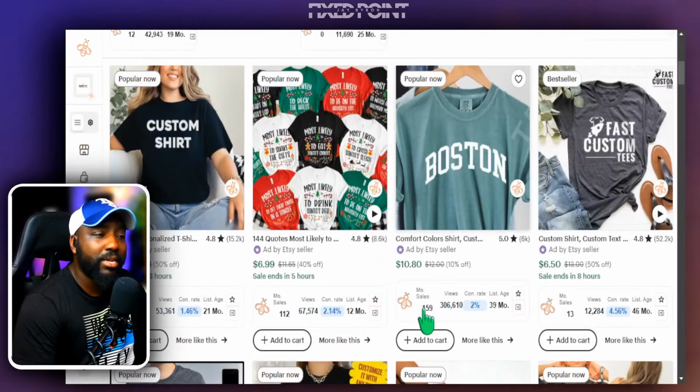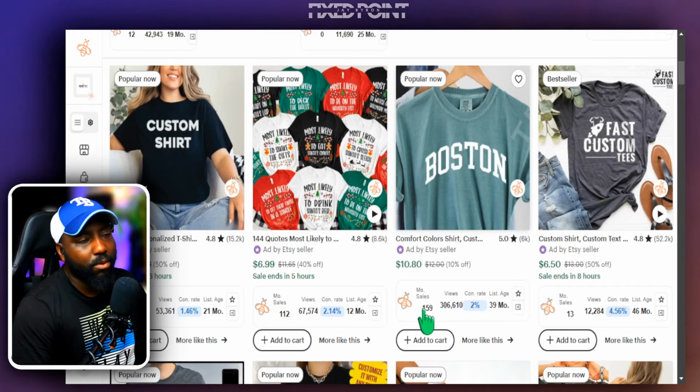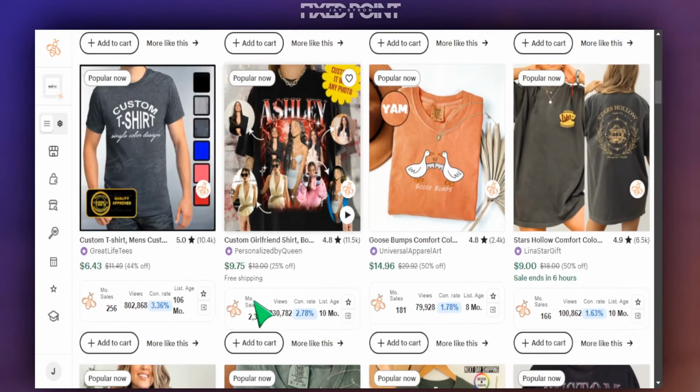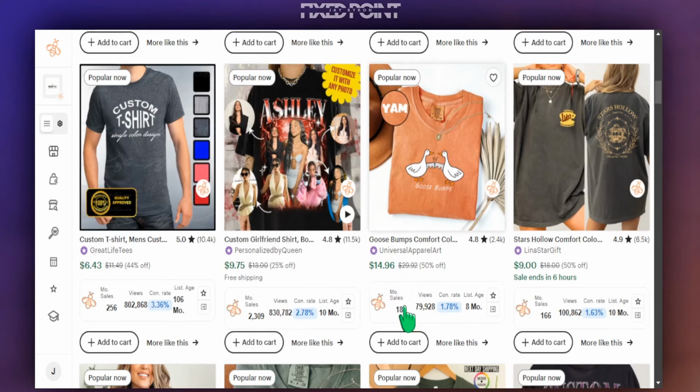But on top of finding top products, we also have to understand that they're also gaining a ton of views because of the keywords they're using. So in addition to the sales, we also can see the amount of views they have received. And that's something that we also want to look at, because it is the keywords that are driving in the views that will obviously help them make sales.